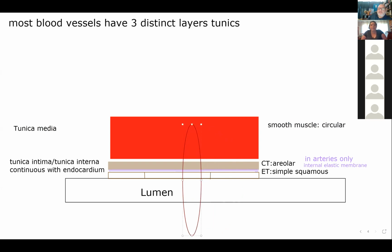Why would we want that circular muscle layer there? What would a circular layer of muscle do? Constrict it? Yeah. So when it dilates and constricts the blood vessel, it changes the diameter. If we decrease the diameter, we increase the resistance and less blood flows. Whereas if we relax the blood vessel, then more blood flows in that area and we get an increase in blood flow. So it allows us to change the diameter and allows us to change our blood flow.